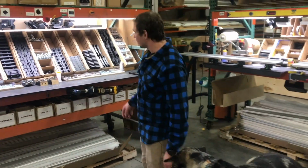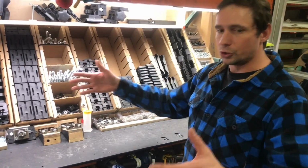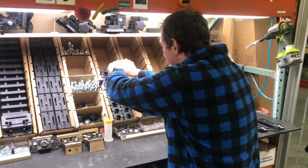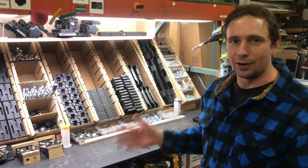Mine's in Best Fence here. So when we were restocking in the past, all of these injection molded parts came to us in really big boxes from injection molding. And so at the end of every day, we'd have to stack all of these back into these POPs to be ready for the next day. And it took probably 10 minutes at the end of every day.